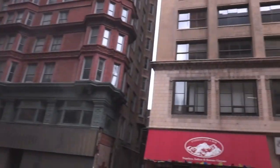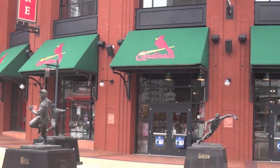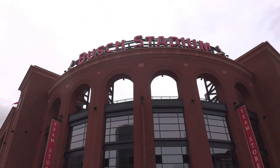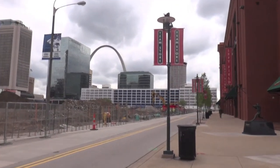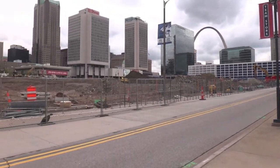Now that we've gotten to see some of the newer garages, let's take a trip back to the 1960s as we travel to a St. Louis tradition, Busch Stadium, home of the Cardinals. These two parking garages are left over from the old stadium from the 1960s, and they used to actually line up.